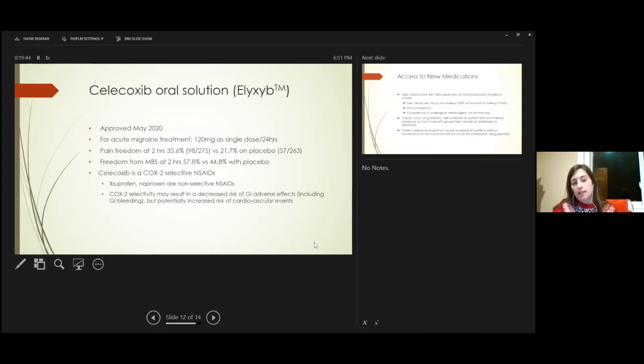Now, this selectivity, the main issues with NSAIDs, the big issues, are GI adverse effects, so gastrointestinal adverse effects, including bleeding. If you take NSAIDs too much, like if you're taking ibuprofen at a high dose multiple times a day, every day, it can wear out your stomach lining, cause stomach ulcers, and lead to bleeds, which can be very severe.